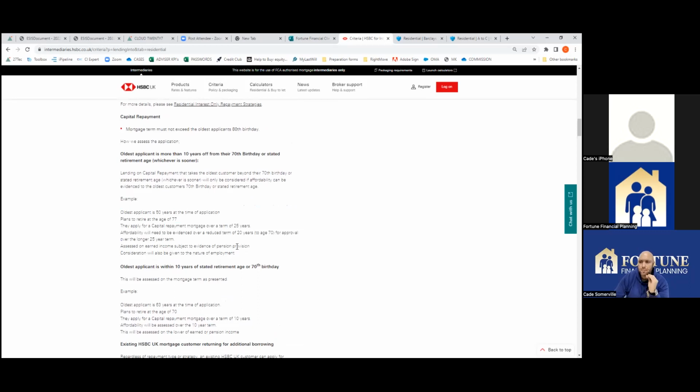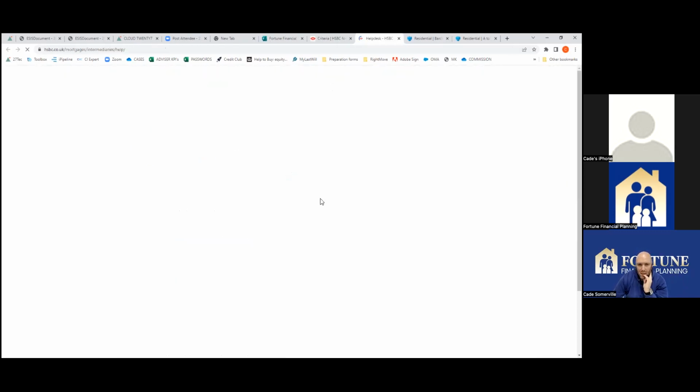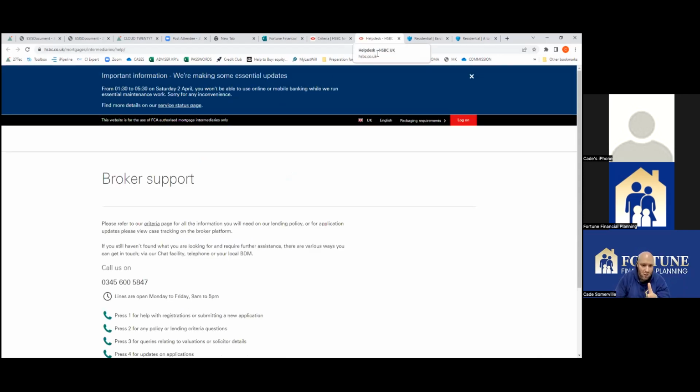But as we're trying to show you here, the likes of HSBC, Barclays, whether it's Halifax, Santander, NatWest, it doesn't matter who it is, go on the intermediary sites, look at the criteria when you're researching for your customers and clients based on the recommendation, and make sure it fits the criteria before you're making an application. Absolutely. Exactly that. And like Mark said there, you've got that chat with us. Click on the button, you go onto a web chat, get the answer. You ask a direct question and get a direct answer.